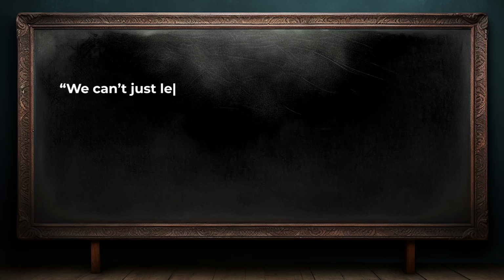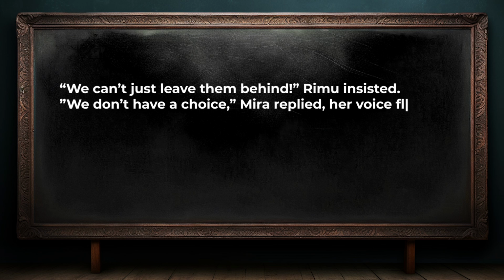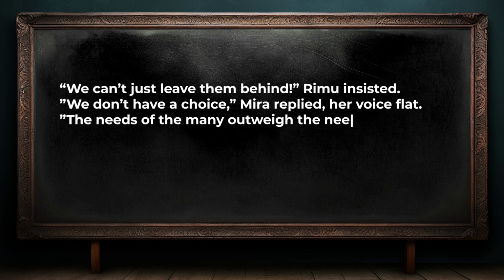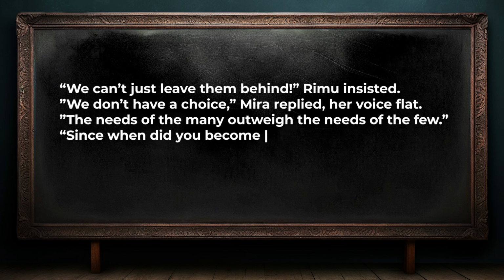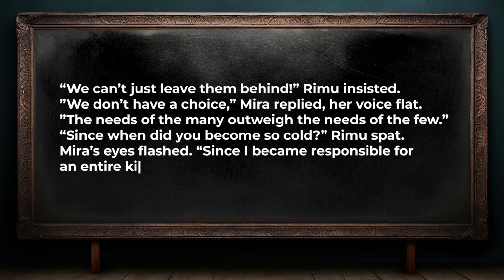Now, dialogue is another powerful tool for character revelation. Consider this exchange. "We can't just leave them behind," Remo insisted. "We don't have a choice," Mira replied, her voice flat. "The needs of the many outweigh the needs of the few." "Since when did you become so cold?" Remo spat. Mira's eyes flashed. "Since I became responsible for an entire kingdom." This brief conversation reveals volumes about both characters' values, their relationship, and the pressures they're under.